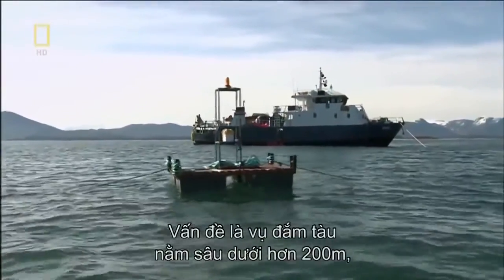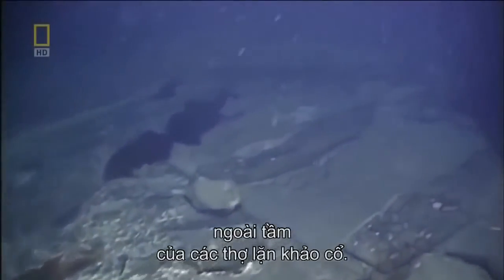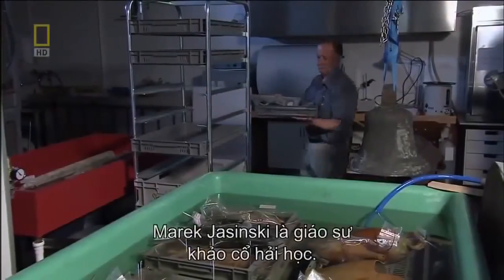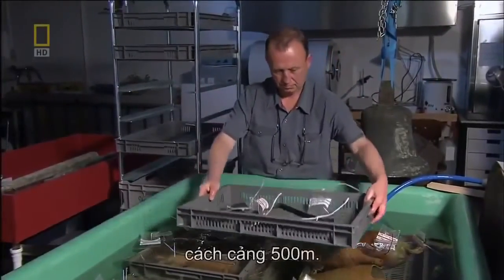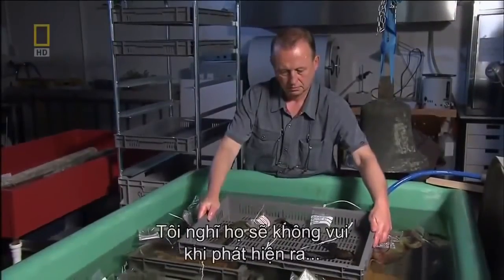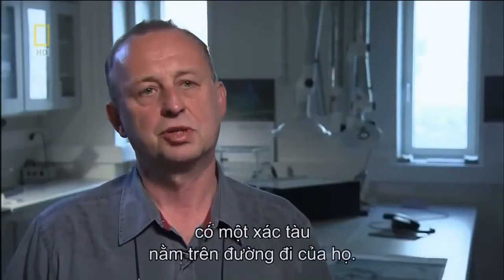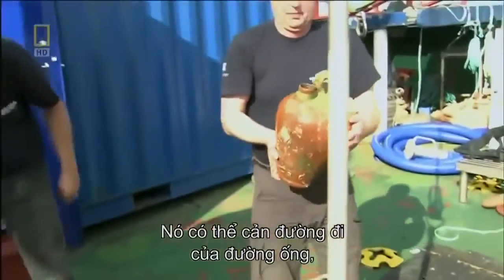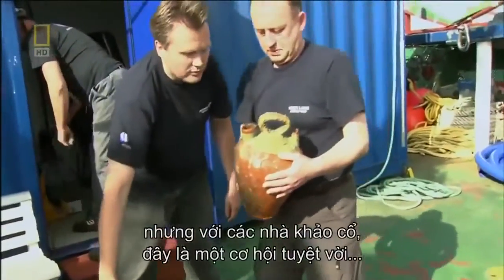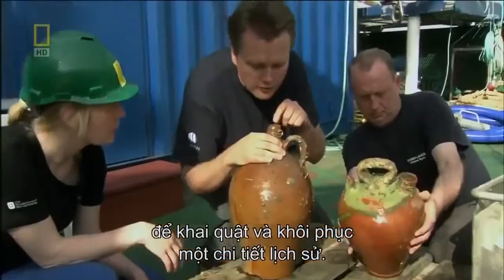The problem is that the shipwreck lies in over 200 meters of water, well beyond the reach of archaeological divers. Marek Jasinski is a professor of marine archaeology. His team is called in to research the wreck 500 meters from the harbor. I don't think they were really happy when they found out that there was a shipwreck lying in the way. It may have stopped the pipeline in its tracks, but for archaeologists, this is a fantastic opportunity to excavate and retrieve a piece of history.